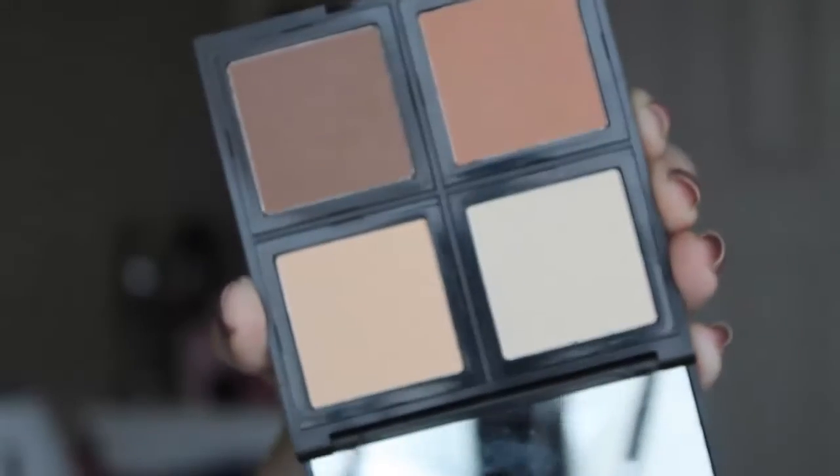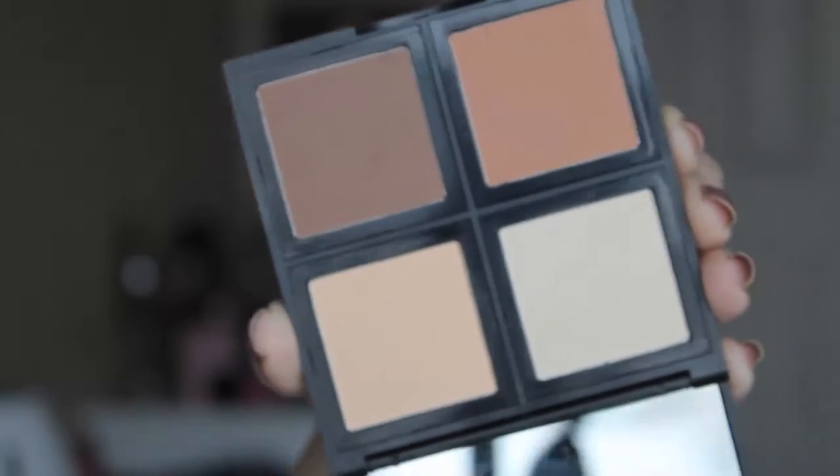I can never find e.l.f. stuff where we get e.l.f. from our superstore here in Canada and a few other random places, London Drugs, and they never ever have this stuff. They always have the very, very basic makeup from them, never any of the good stuff, never any of the brushes, and it makes me really upset. So I just did an online order.